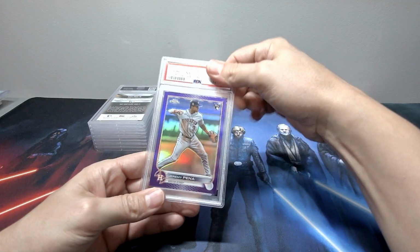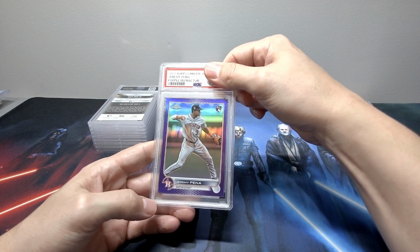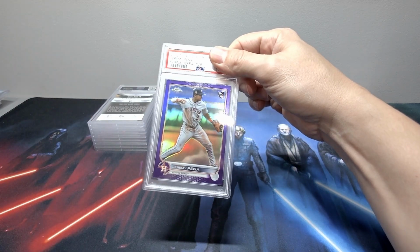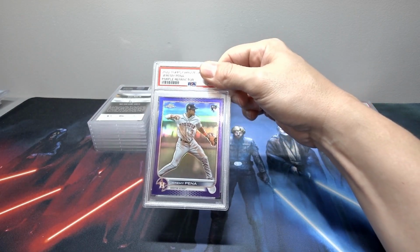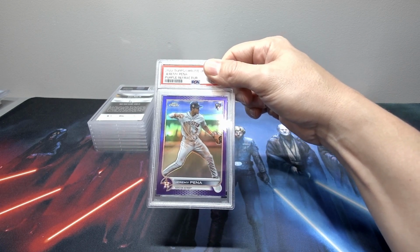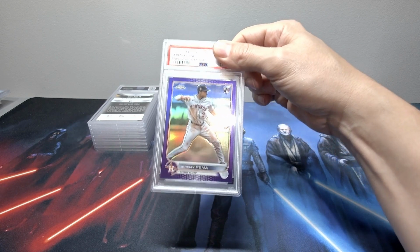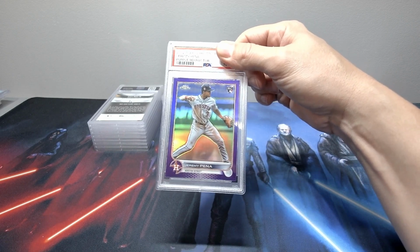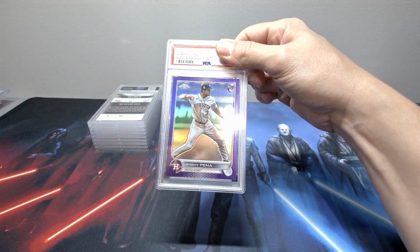All right, Jeremy Pena purple. I honestly didn't even look to see what the comps were going for on this card before I sent it in. I wasn't really worried about it because I might just hold on to it. If you've opened any of this stuff, you know there are terrible QC issues here, surface problems. I got a whole stack of cards from several of the products I opened that I just need to send in to get replaced. I mean, it's utterly ridiculous.